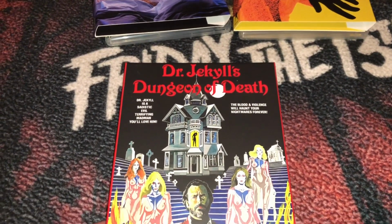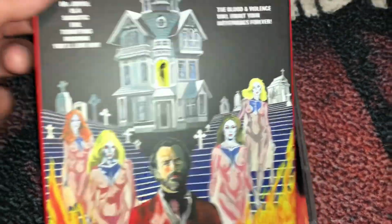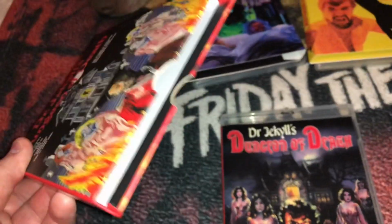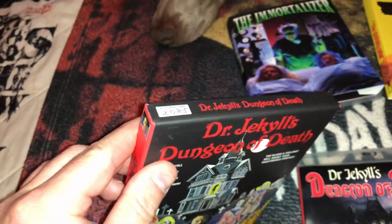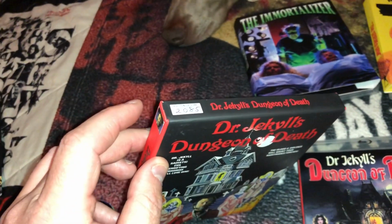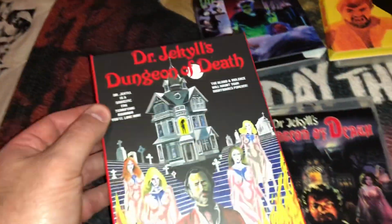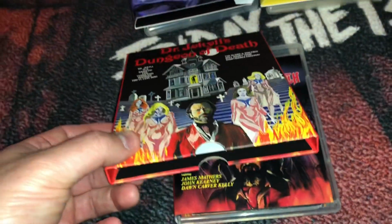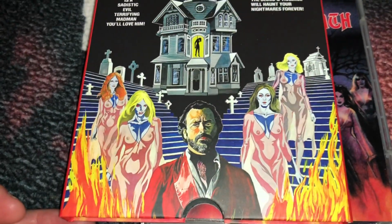Jekyll's Dungeon of Death. And this one comes in a slip box because it only has one opening on the box. It's limited to 3,000 pieces. I don't know if you can see that there on the upper left-hand corner. Limited to 3,000. I have number 2085. It's a pretty heavy-duty slipcover. The artwork is beautiful.